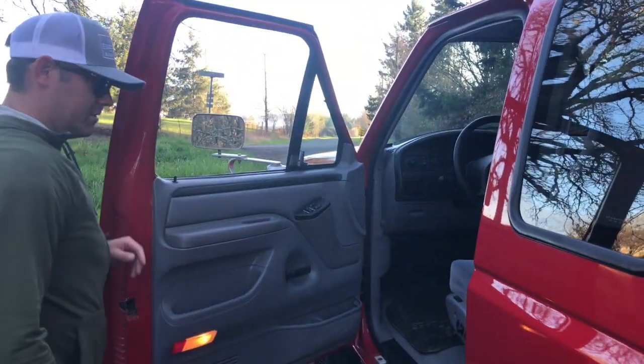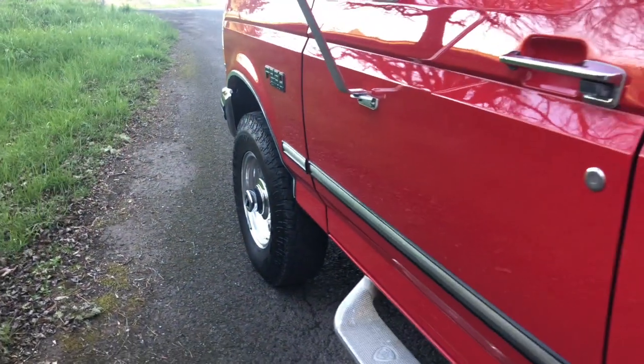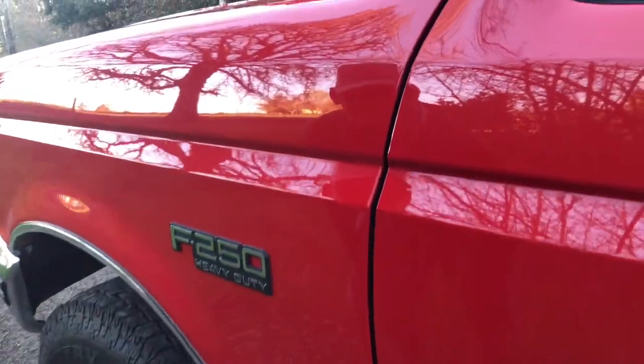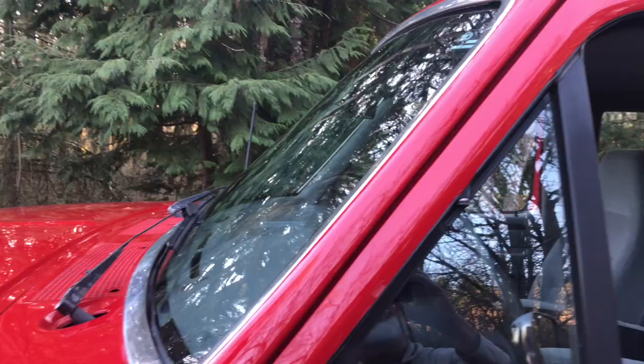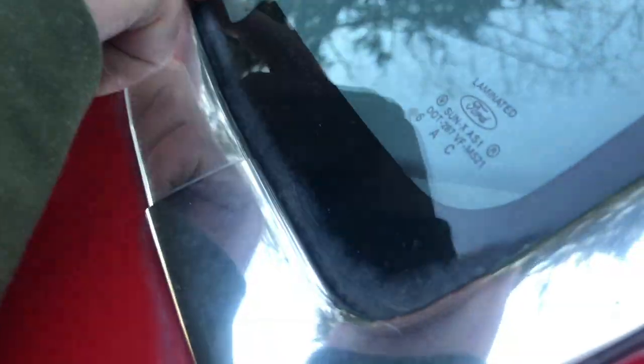You can see the door sills here. Everything on it's just perfect for the most part. So we'll keep working our way up. Again, there's nothing on this truck. It's pretty unreal how clean this is. I saw it and just immediately fell in love with it. It has the original windshield, so you're seeing a little bit of the glass showing its age down here.